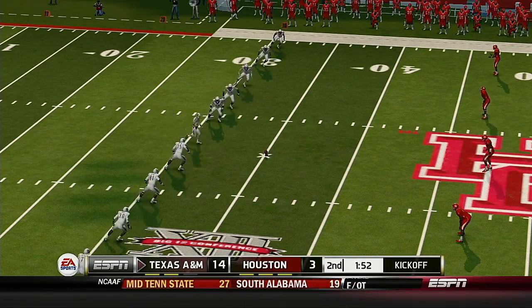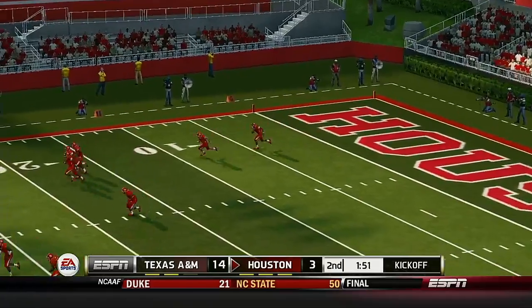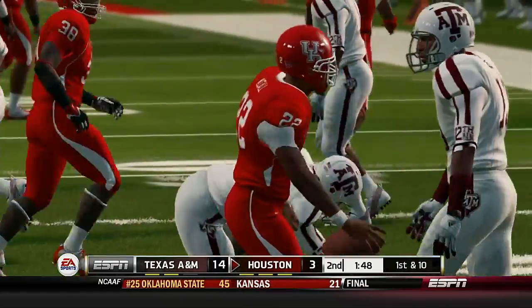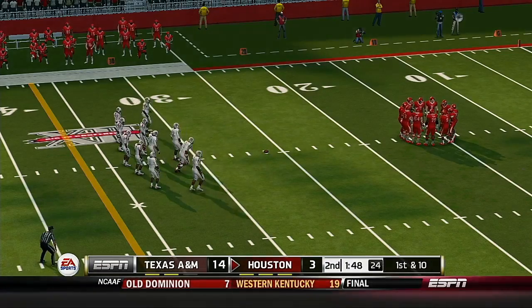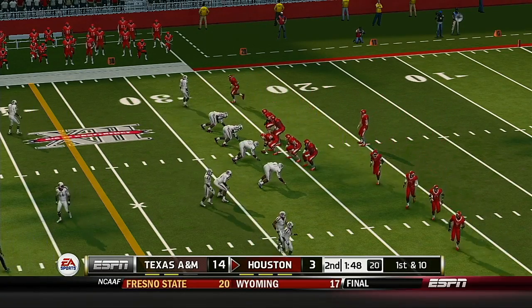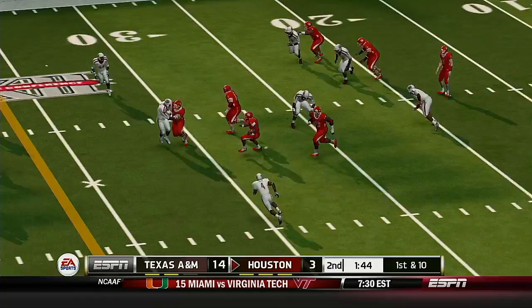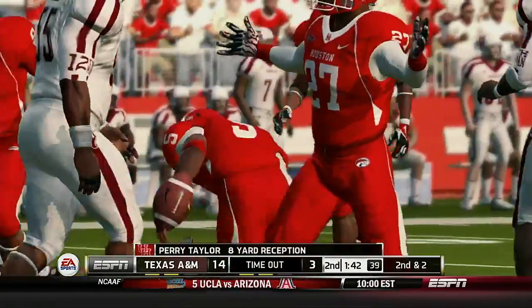They're ready for the kick. McCall from the three. And he's tackled at the 26-yard line. Not much luck the last time this offense had the ball. There are five wide receivers split out. The quarterback in the gun. Over the middle to his tailback. They'll bring him down around the 34-yard line.